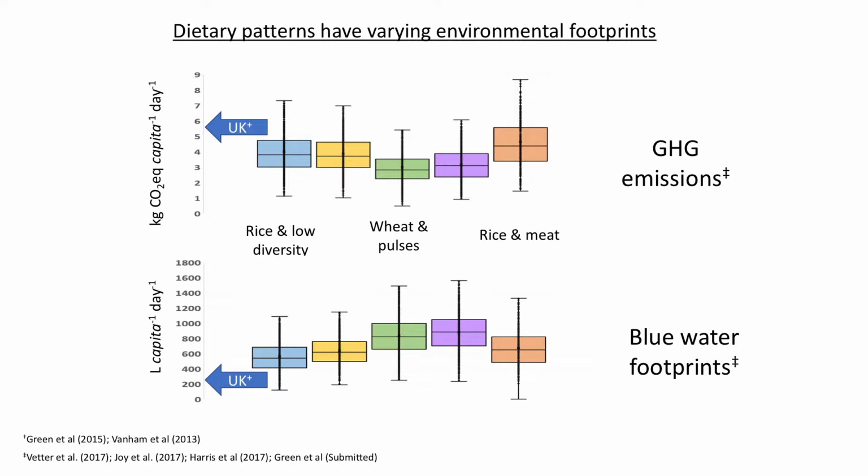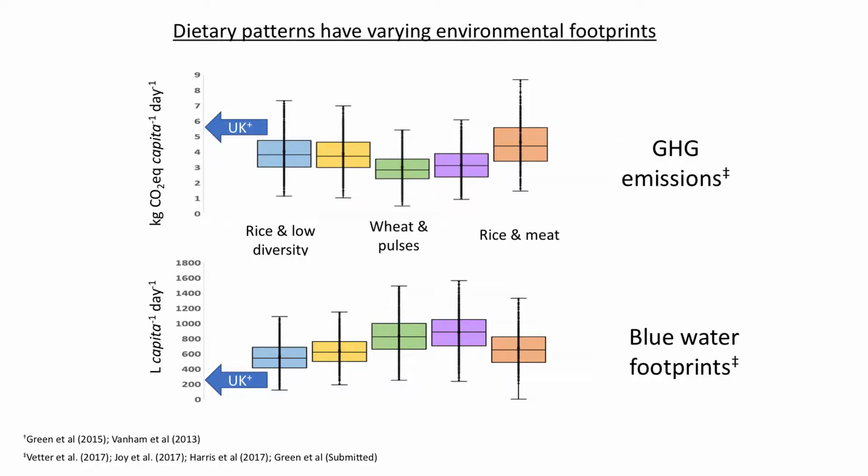So we see quite a range, and we see differences between the patterns, and we obviously see differences within the patterns as well. Just to put that into some kind of international context, all of these dietary patterns, the greenhouse gas emissions were lower than what we would see in the UK. That's despite the fact that agricultural production in India on average is lower. The productivity is lower than in the UK.